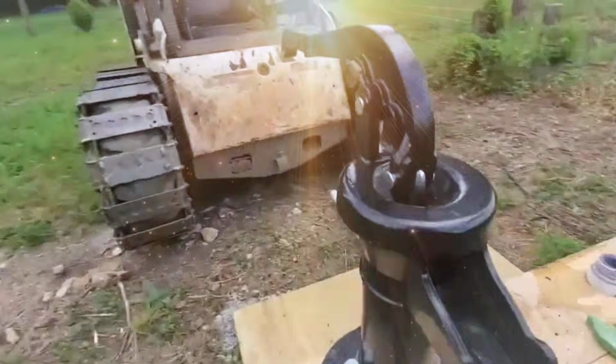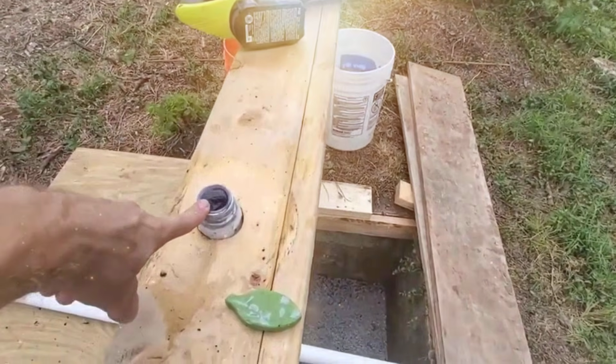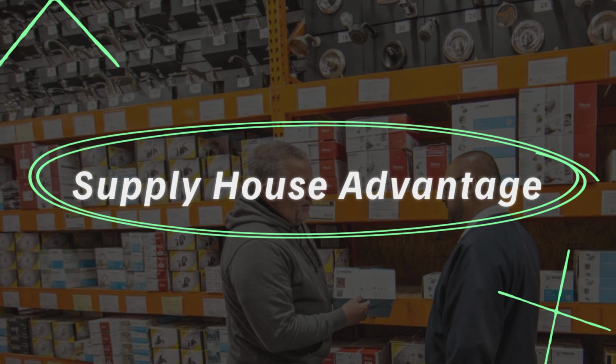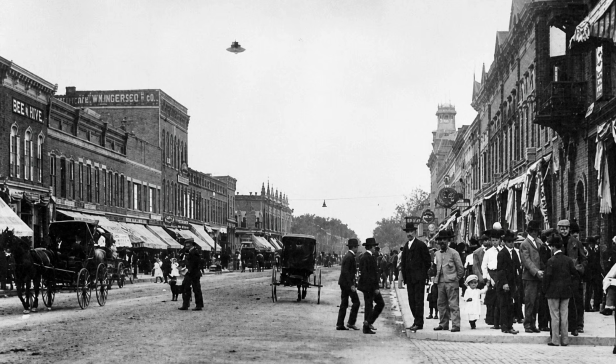Both are honest equipment priced as though you are not funding an advertising budget. But the two names after these are the reason well contractors keep a supply house account in the first place. The third name has been building pumps in Kendallville, Indiana since 1866.